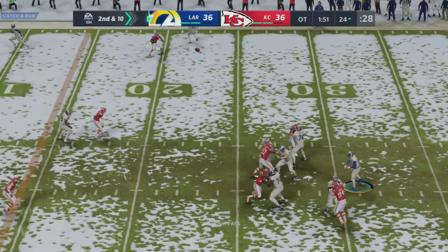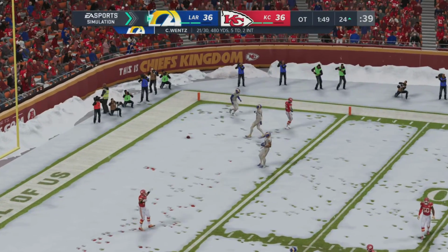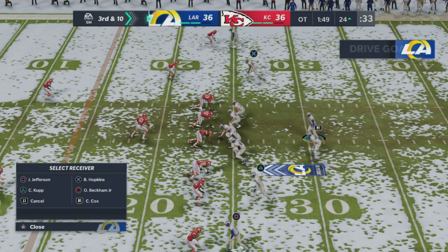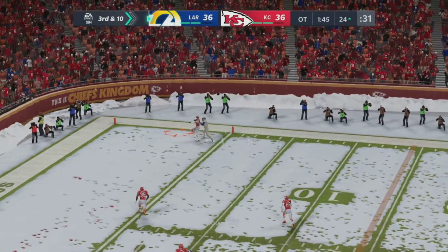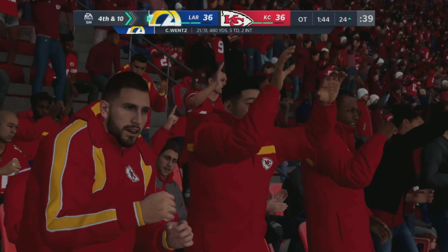Wentz will try again on 2nd down. Oh, he almost had it. Would have been a big interception here in OT. Instead, it'll give him another shot on 3rd down. Now, Wentz again. And he bats it away, and it falls down incomplete.